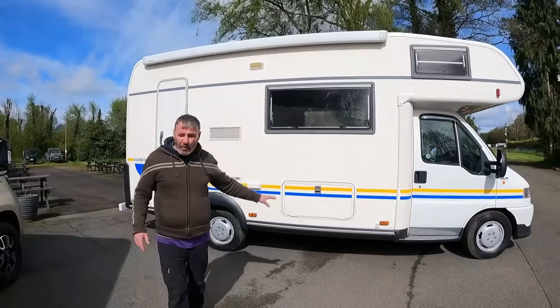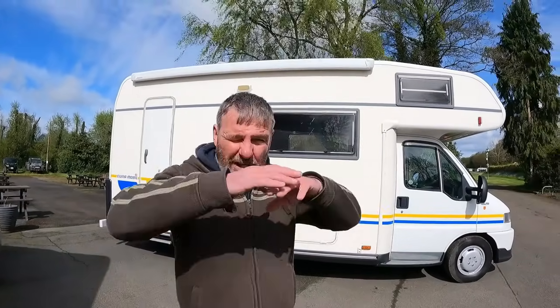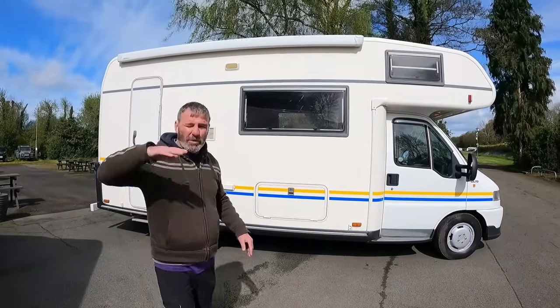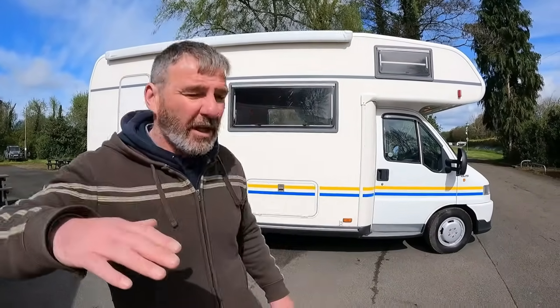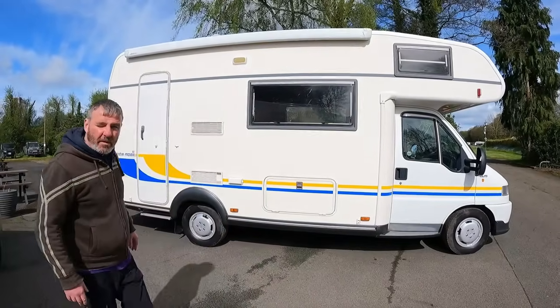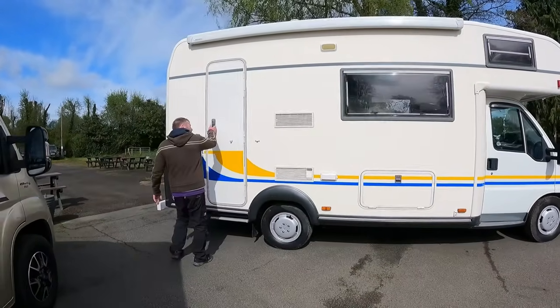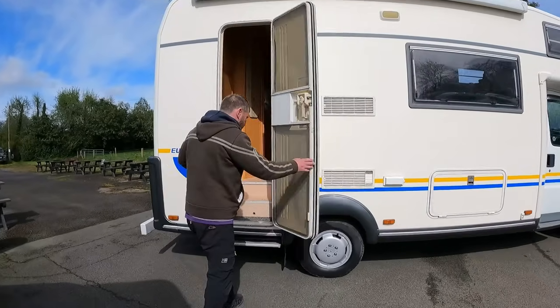Because the thing with the older vans now is they pretty much hold their value. So they don't really go any cheaper as long as it's kept like this. So it'll probably always fetch more or less the same amount of money. It'll probably fetch more than what it actually costs me. Let's go inside and have a look at this beauty.